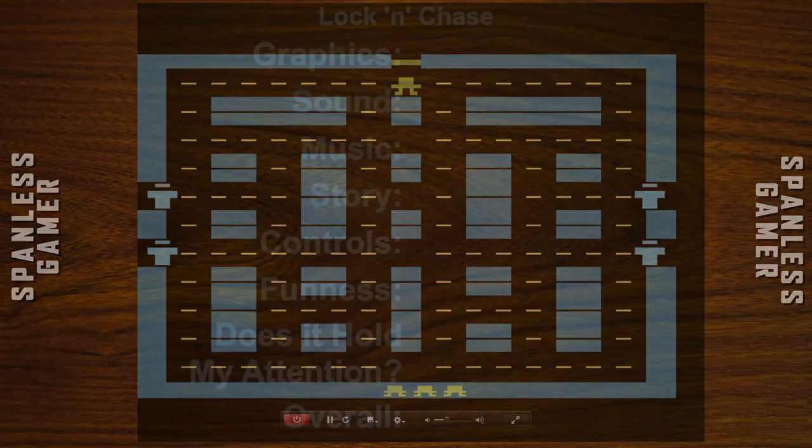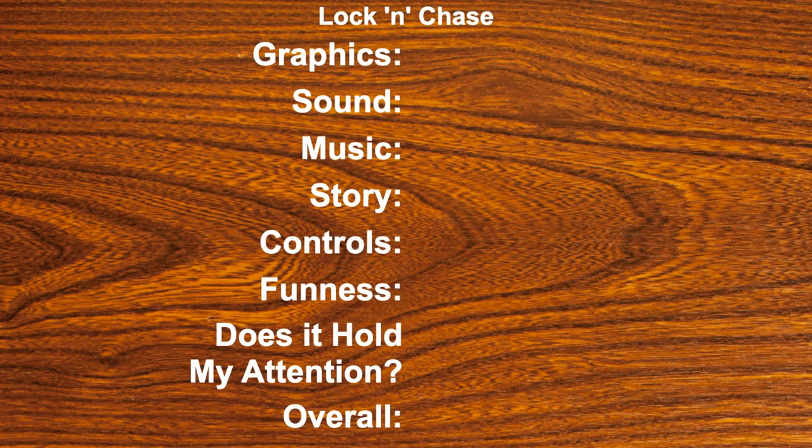So let's rate this game. So Lock and Chase graphics are simple. 1.5. Sound, 1. Music. Did it have any? I mean, it had that weird siren-y sound. Half. Story. It's a 1. I mean, you're robbing banks, I guess.